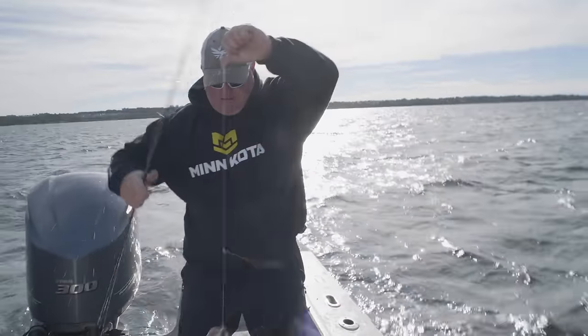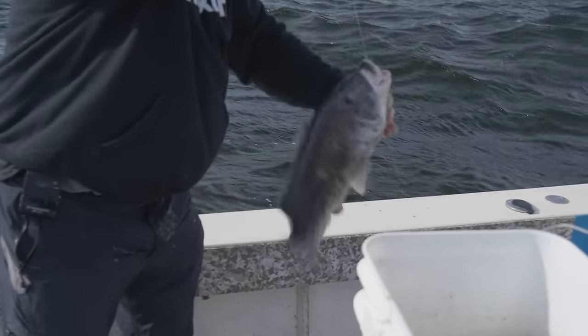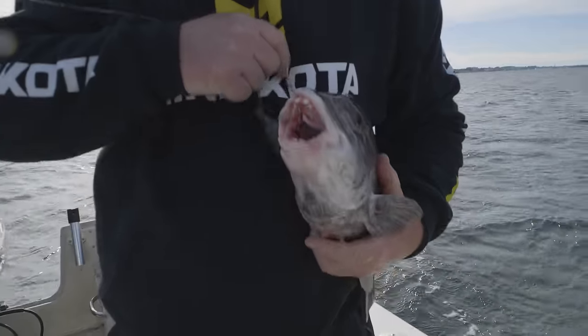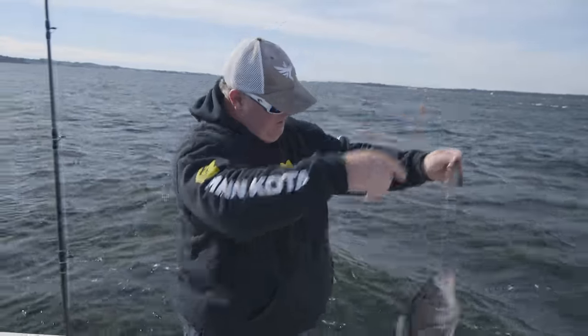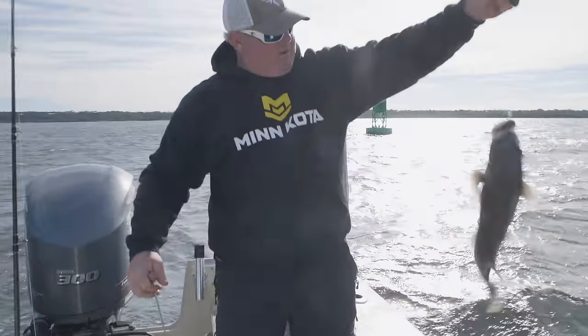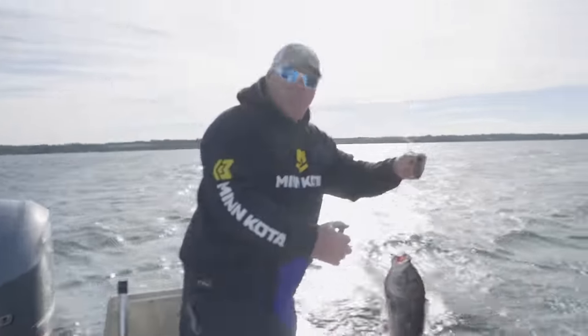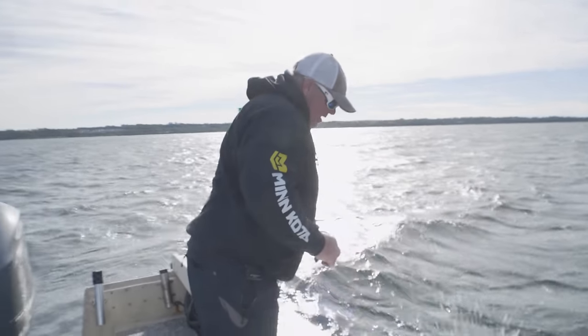Oh, there we go. Now you gotta check the teeth on this guy. Look at the size of the mouth on that fish. Look at the teeth on there. We're gonna let this one live. He's a nice big male. We'll let him get back in there. I haven't fished in so long, I don't know what they were. And he's off to the bottom.